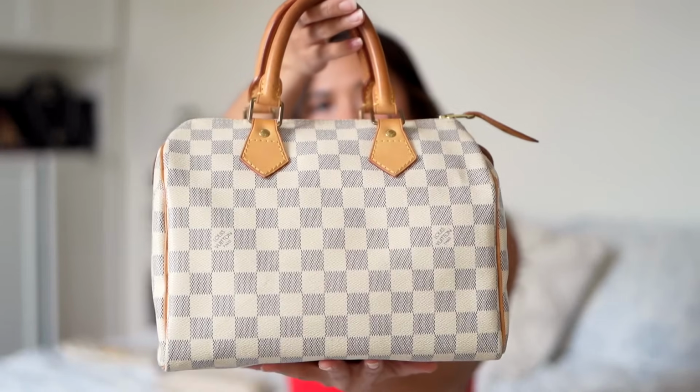I actually wear this one quite occasionally, especially during summer as a top handle. This is definitely a good size for someone who is petite like me. But yeah, there's not much to say. It's a Speedy 25 in Damier Azur, and this one's not leaving my collection.